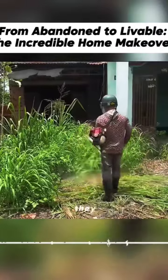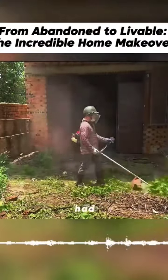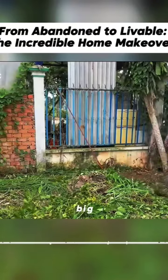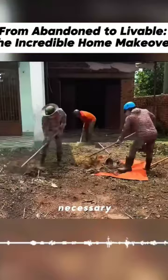As time went on, they moved to the yard inside. There weren't a ton of weeds, just a few scattered ones since the house had been abandoned so long. Clearing them was simple. The yard itself wasn't very big, so there wasn't much to remodel. The ground was still dirt, so cementing it for comfortable living was necessary.